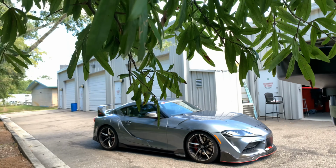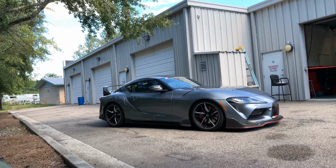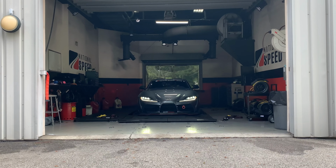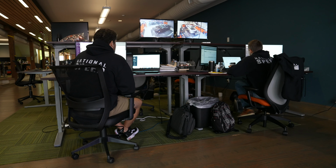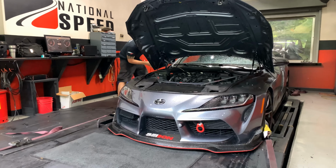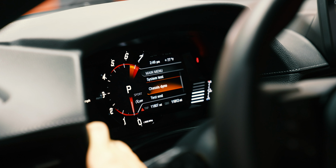The 2021 model is Turbulence Gray and belongs to Ivan, and is also equipped with our Stage 3 package. The only difference is that it still has the factory charge pipe in place. But again, that's more about reliability than power. For all intents and purposes, they're equipped identically. Each will be calibrated via EcuTek by our in-house calibrator Vlad, and both are on 93 octane pump gas. So, will the 2021 reign dominant? Let's find out. Up first, our 2020 model.